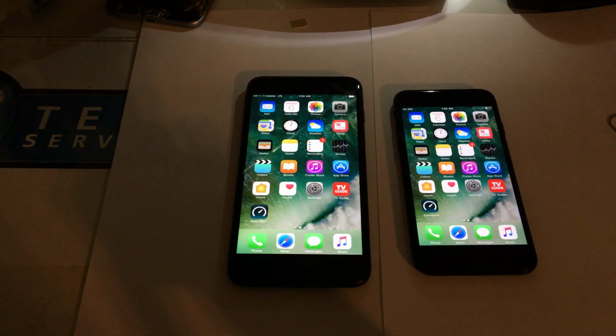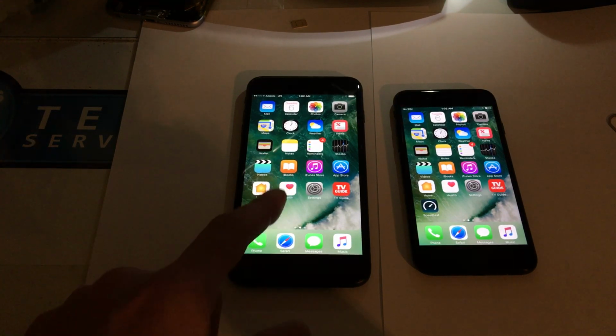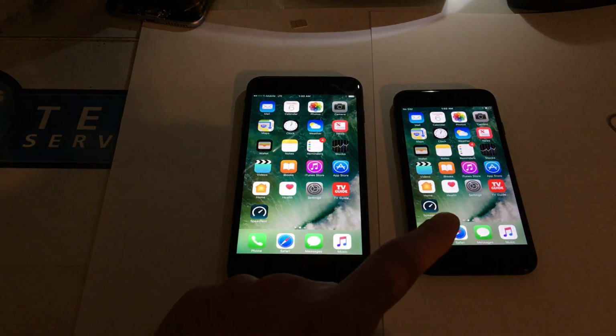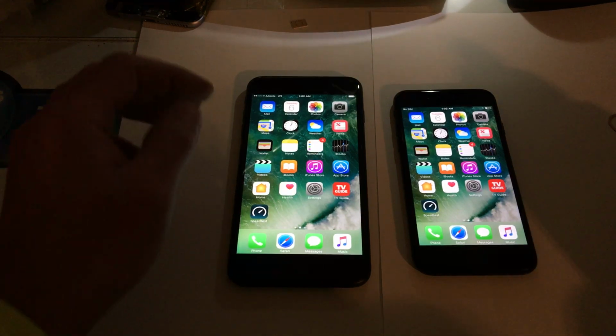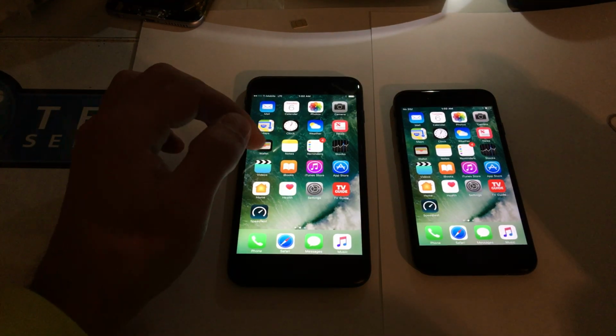The Intel chip is the iPhone 7 Plus on the left. And the one on the right is a model 1660 Verizon, I believe that is, factory unlocked with the Qualcomm chip. So what I'm going to do is show you the two different speeds of loading web pages on the Intel chip right here, and I'm going to show you the differences on the Qualcomm. So let's get started. I'm going to load some web pages here.